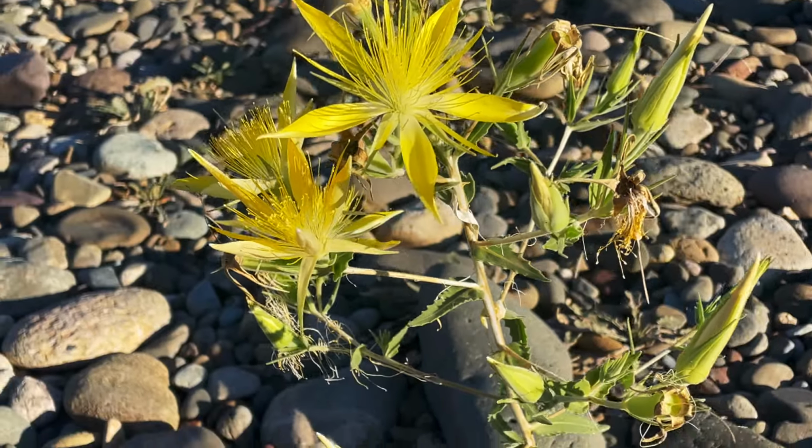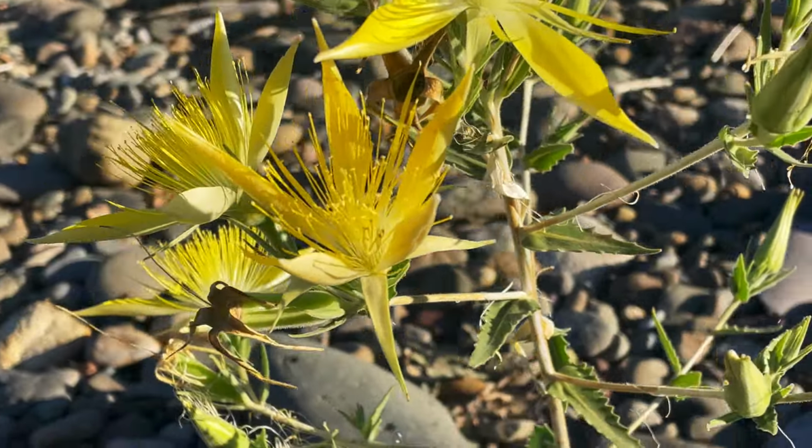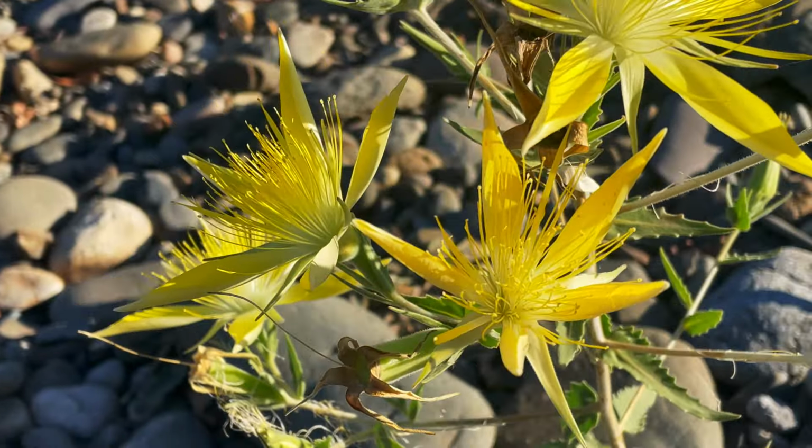Never seen this flower before. Really pretty. I don't know what it is, but it's interesting.